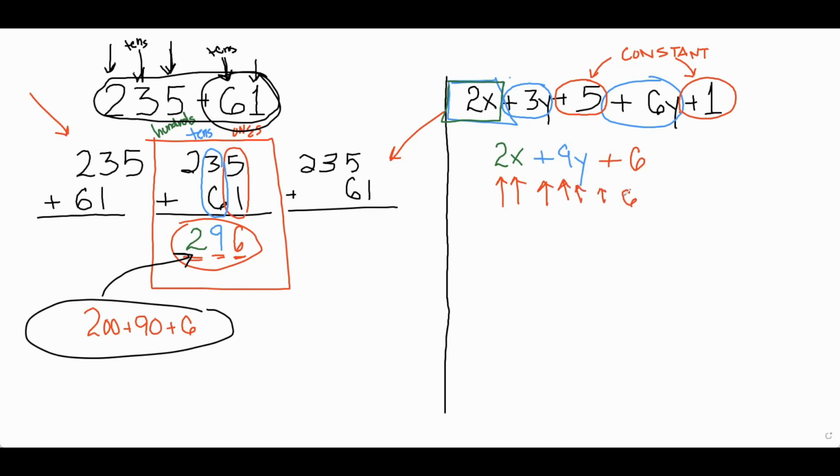And we've said a lot. We can't go any further than this. But look back and look at our answer from our arithmetic. Look what it says we have. We can read this using our place value system. It says we have 2 hundreds and 9 tens and 6 ones.